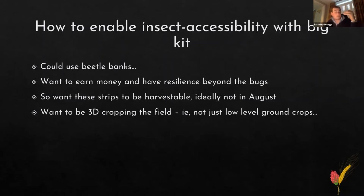So we could obviously use beetle banks, but why would you want to just write off some land which could still be harvestable, can still make you money? And I've talked about resilience a lot. Maybe it could be a different type of harvestable income. As well as that, I want to maybe harvest outside of August. That would be nice and beneficial. And I want to be 3D cropping the field, having all the benefits of not just ground level crops, but some taller ones as well. So I think you all know what I'm talking about.